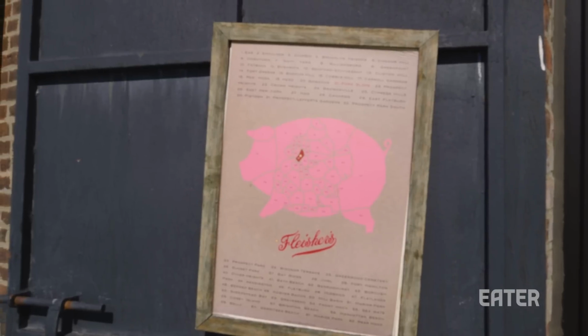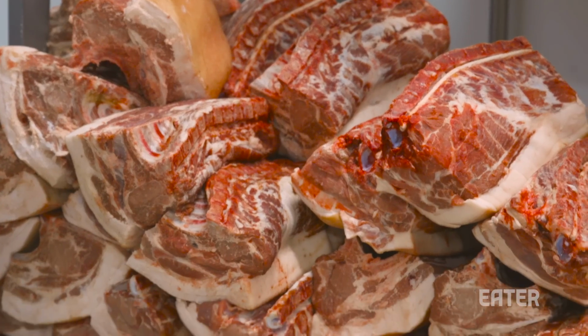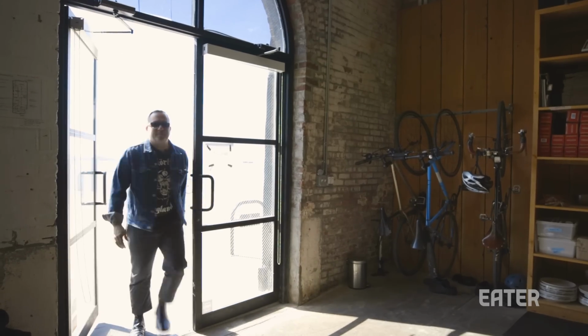Before we eat the steak, we're actually going to visit the butcher that prepares it, which is Fleischer's in Red Hook, one of the premier butchers serving all natural meats to the restaurants of the area. Then we're going to go to Grindhouse and try the steak.